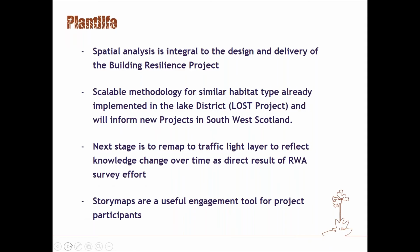So to sum up, the spatial analysis as part of this project was integral to the design and delivery of the Building Resilience project. It's a scalable methodology for similar habitat types, which has already been implemented in another Plantlife project called the Lost Project, looking out for the small things, which was based in Cumbria in the Lake District National Park. And we will also roll it out to inform new projects in southwest Scotland, which has a similar habitat type. It's a model that works, and it's a way of quickly collating information that's available and unavailable with a view to focusing attention on a specific habitat type.